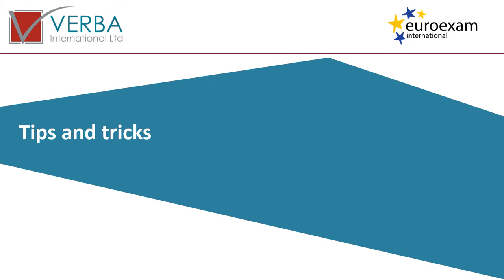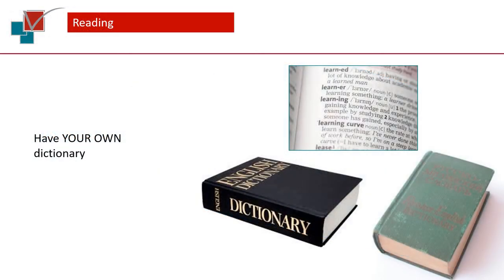So what tricks and tips can the student and candidates employ, and can you employ in your teaching? Firstly, and this is critically important, reading is frequently about understanding words. As I said, on most occasions, it doesn't matter if the student doesn't understand a particular word, but there will be words they need to know.